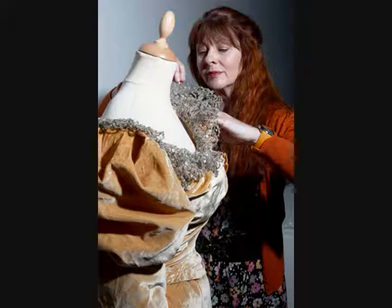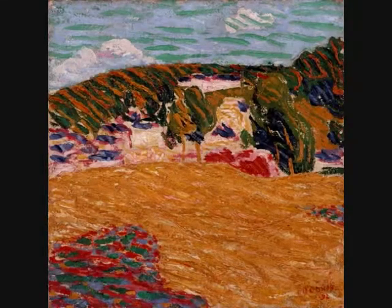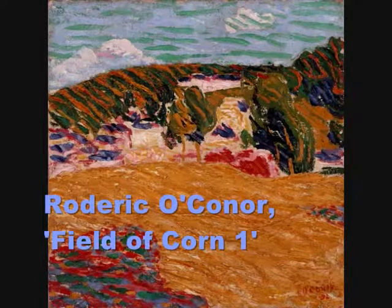so it really goes from the early 18th century right up to today, literally today. And it's really quite unique in the UK for that. There's nowhere else that holds the collection or collects quite in the way that we do.